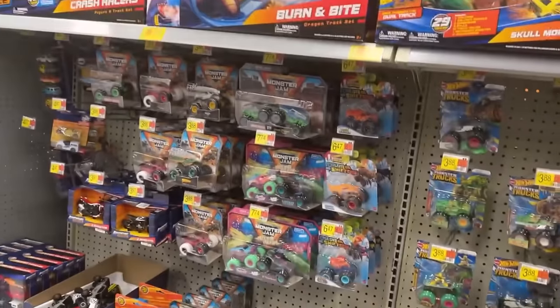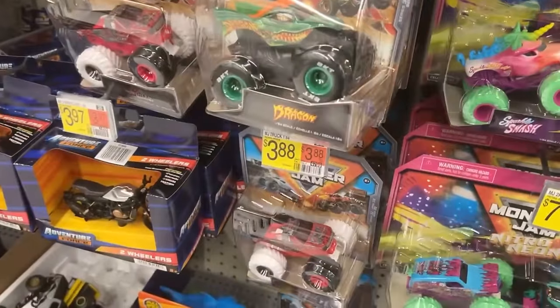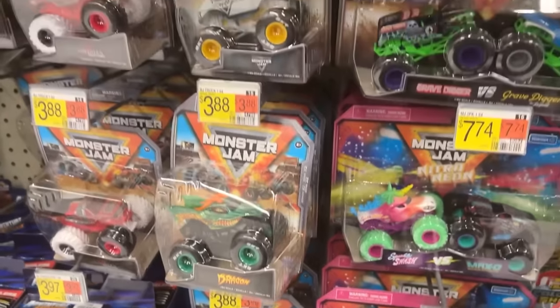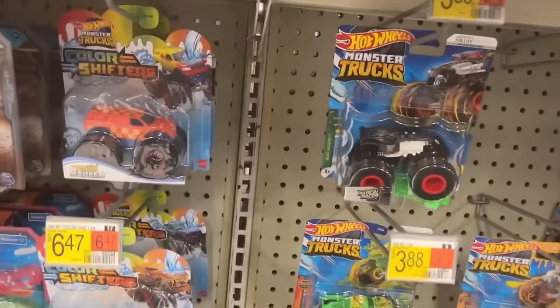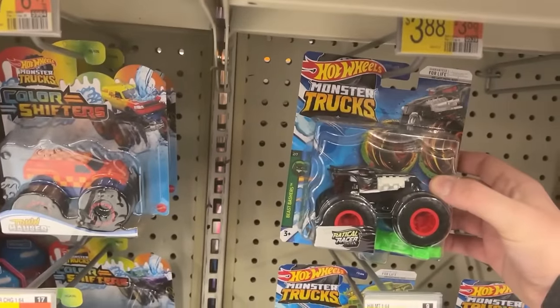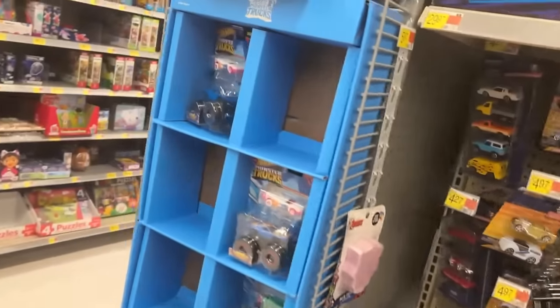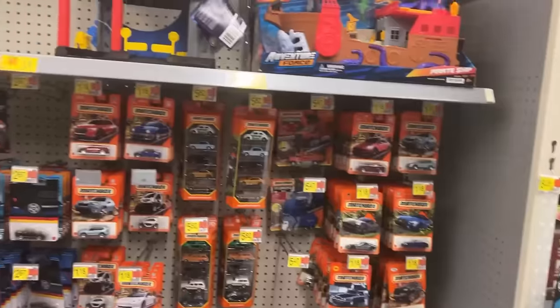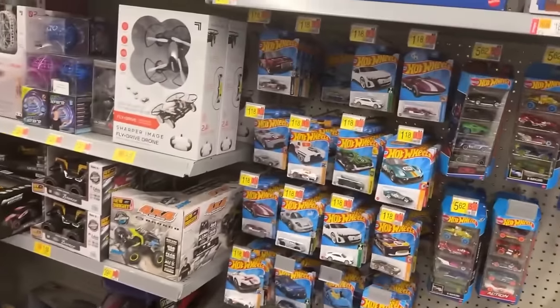Monster Jam. We do have some Monster Jams here, but looks like Series 32s are winning the day. What is that one? The Rattical Racer. Okay. Yeah, not a whole lot going on here. Of course, this is a smaller store. I didn't expect there to be a whole lot of stuff back here. Sometimes little small ones, though, you can stumble on some older finds.